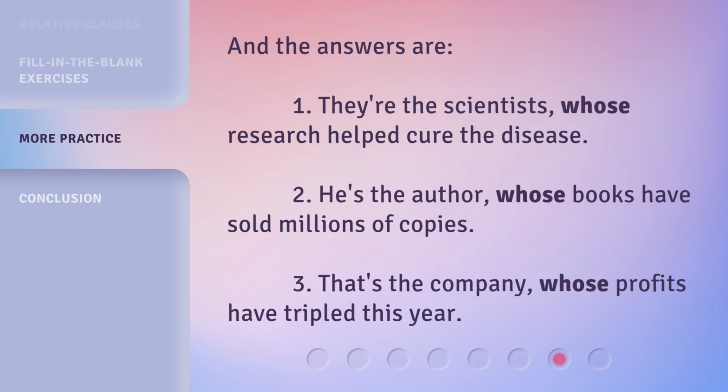1. They're the scientists whose research helped cure the disease. 2. He's the author whose books have sold millions of copies. 3. That's the company whose profits have tripled this year.